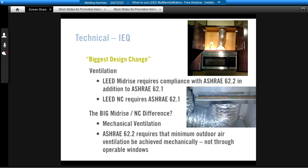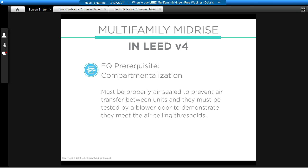So what would be required, if you were going to do that type of system, would be fresh air delivery through a ducted plenum in the ceiling of the hallway, for example, with a specific outlet into each unit, as opposed to basically helping to prevent any cross-contamination between units, both for potential smoking issues as well as other contaminants that might be generated in a specific unit.